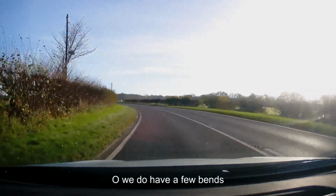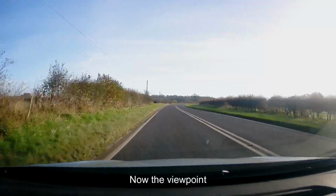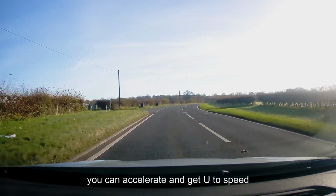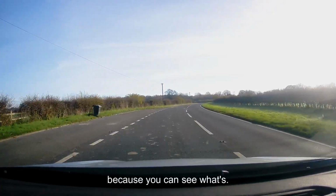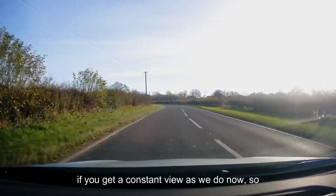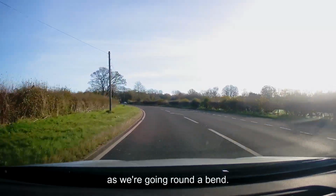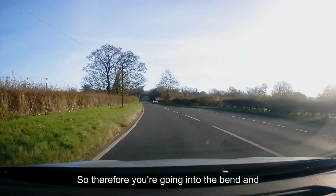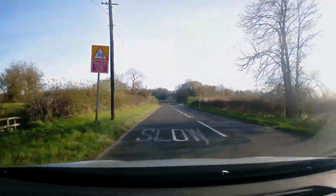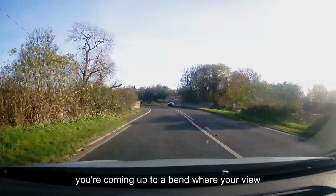So we do have a few bends, and this is where we should be using our viewpoint. Now the viewpoint is, if you've got a nice long straight road, you can accelerate and get up to speed because you can see what's coming for quite some distance. If you get a constant view, as we do now, so therefore we can see a constant distance as we're going round a bend, so therefore you're going into the bend and the bend is still opening up, you can keep a constant speed.